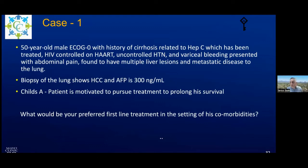So his HIV appears to be well controlled, correct? Yes. Would you consider this patient immunosuppressed? Probably adequately controlled. Right, probably not. Okay, so no significant worries from IO. The variceal bleeding, is that controlled? Yes, it's banded and not active. Banded. Okay. And young patient, and the Child-Pugh score, would you say it's an A? Yeah, an A. Yes, it's an A.